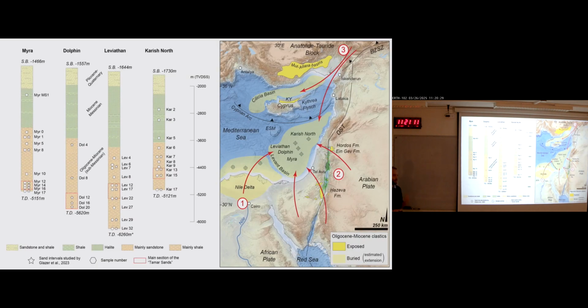To evaluate the provenance of the fine sediments, I've sampled the clay fraction from 30 intervals from the different boreholes. The sample intervals, marked by these white hexagons, range from the lower Oligocene to the upper Miocene, including portions of the Messinian section.